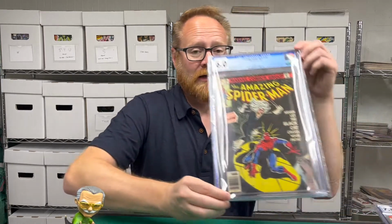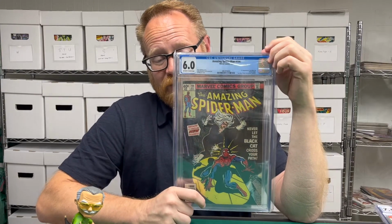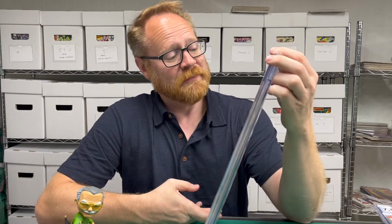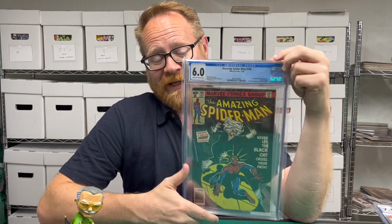If you have 200 bucks, the next one, I just bought this comic for exactly 200 bucks, a 6.0. This is Amazing Spider-Man 194. This is the first appearance of Black Cat. Now, I admit, I got a pretty good deal on that, so you might not be able to find a 6.0 for 200 bucks. But my point is, you can find a pretty good copy for 200 bucks.